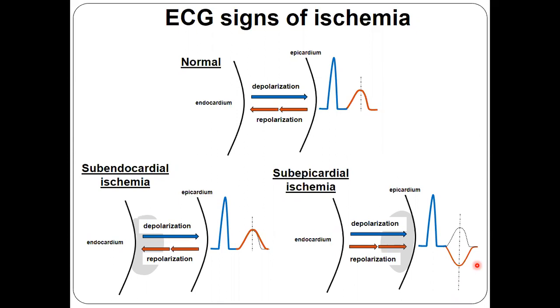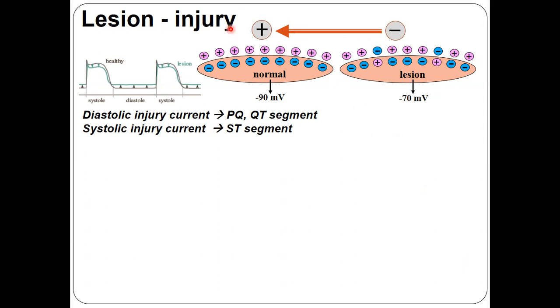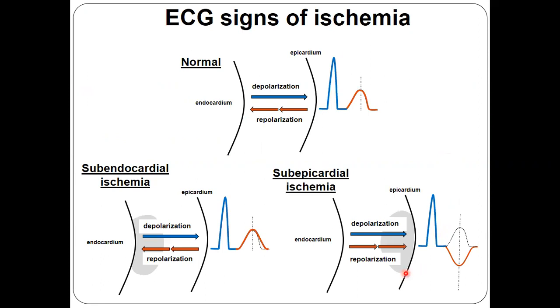Now, the next one. Ankit, yes, you want to ask something? Doctor, can you again explain how the repolarization in the subepicardium happens? Okay, so you are talking about the first one normally? No, the third one, the subepicardial ischemia.